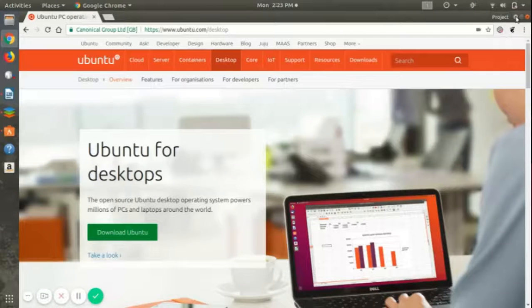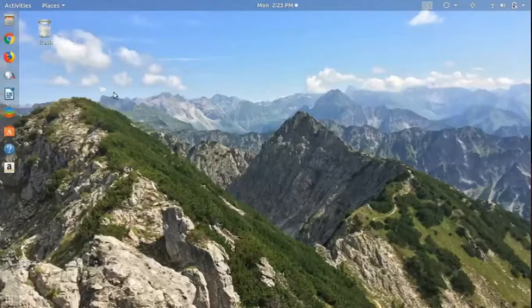And now, here back to the desktop again. It's very, very easy to use. It's not complicated. It's simple to learn, and it can accomplish pretty much anything that you want to do on the other operating systems. But just like Windows does not use Mac software, Mac does not use Windows software, the Ubuntu operating system uses Linux software.